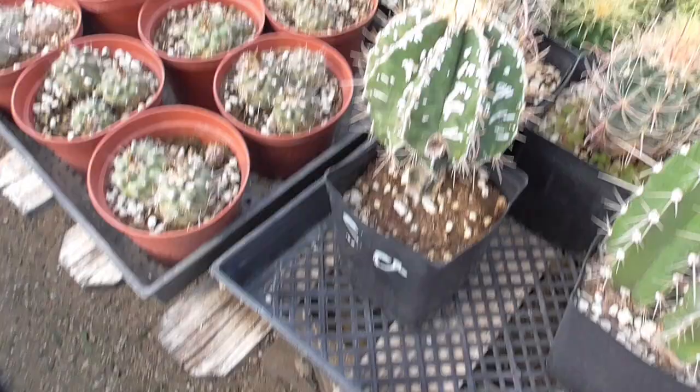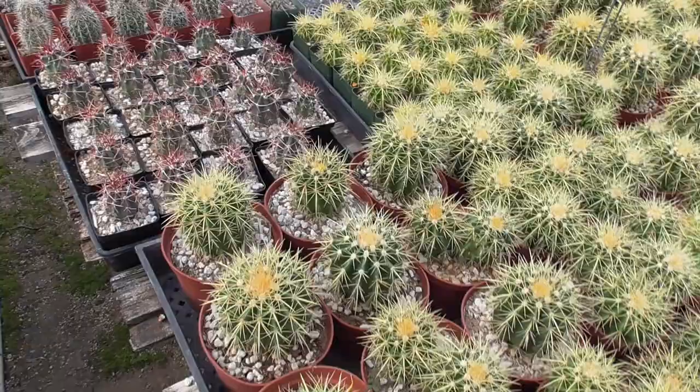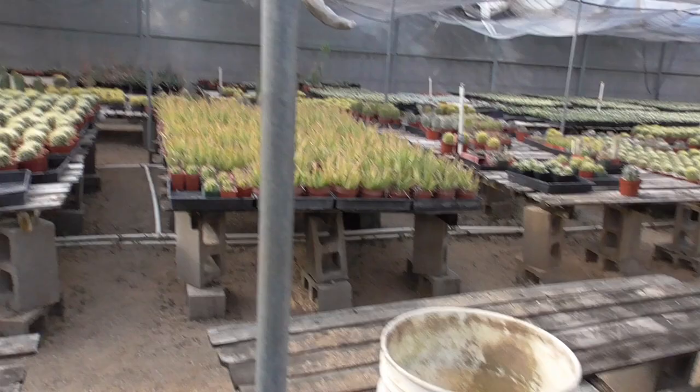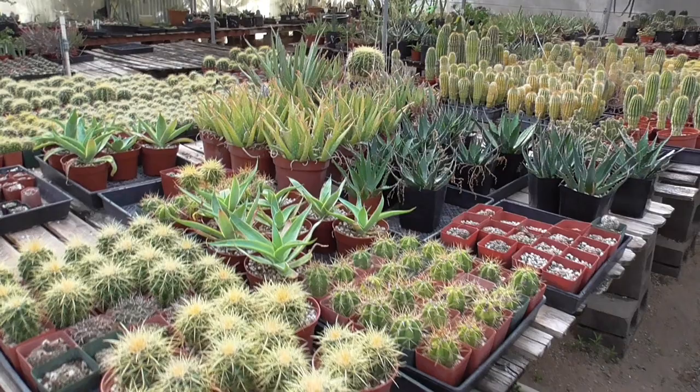It's $50. More Copiapoa. Oh, it's getting narrow. Let's go to the other side. More plants over here. I think there's a bunch of not for sale plants back there.